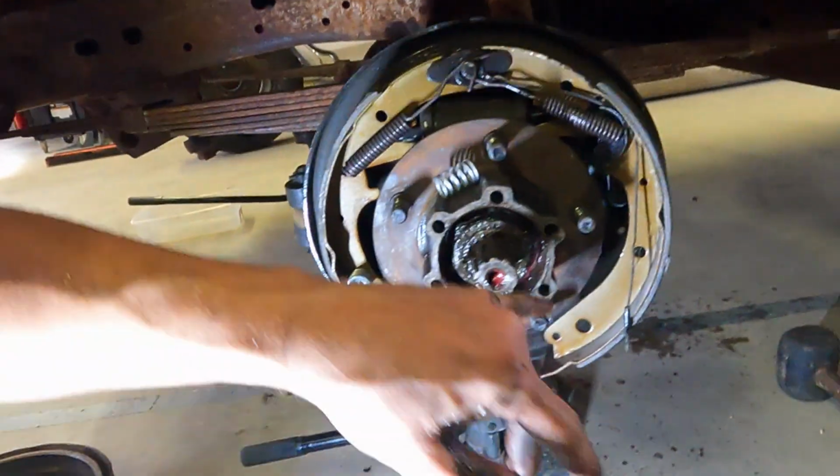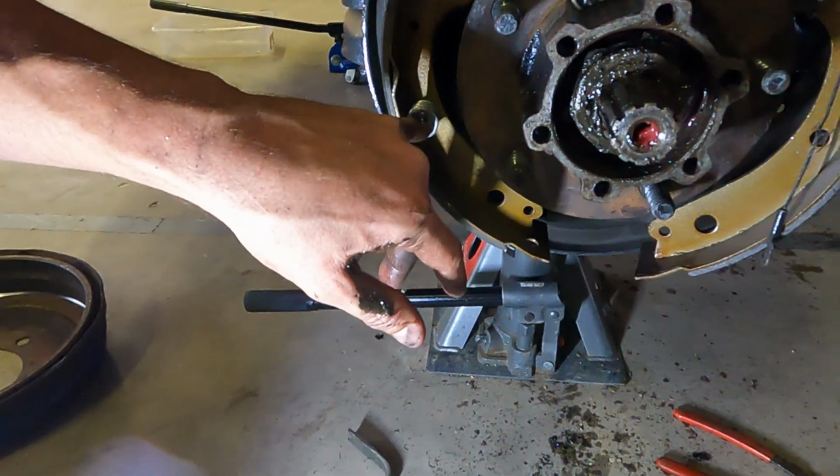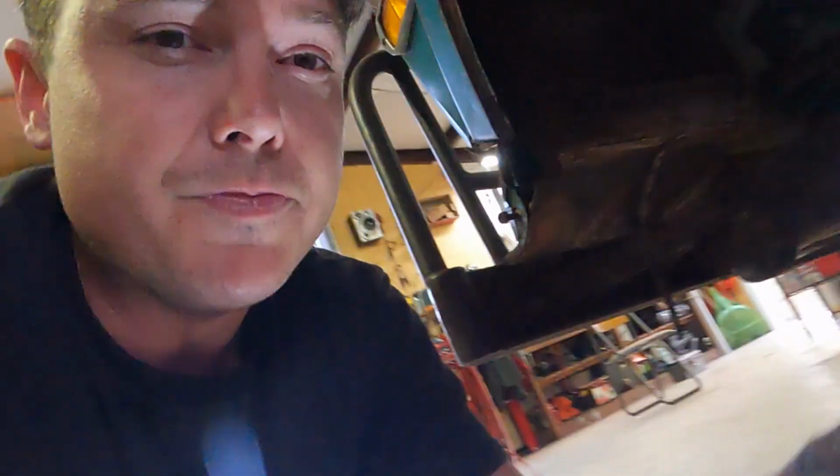Go figure. So we got to figure out how to tighten that by spinning it backwards. And trying to get this off, we broke one of these little clips, one of these little things that holds the pins. So we got to find another one of those. That's about to break. And we're leaking gear lube from every single axle seal, so it's not going well.